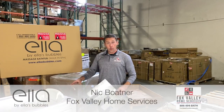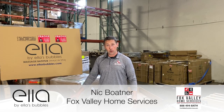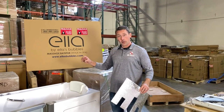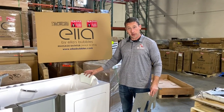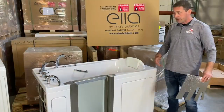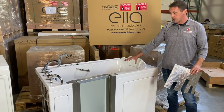Next, I want to go through all of the different features that are available on the bathtubs and why they're important. All of our bathtubs come standard with your essential, most important features. Now, you're going to have your water massage, which is really the intense muscle and joint pain relief, arthritis, carpal tunnel, any sort of aches and pains. That's where your water therapy comes in.